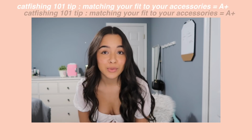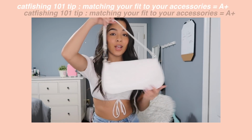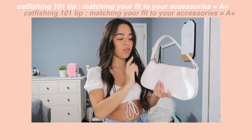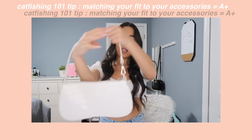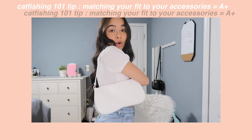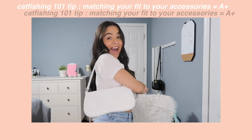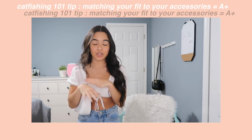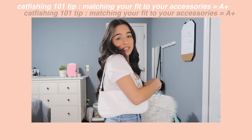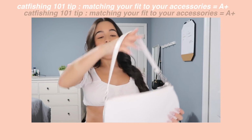Okay, so I'm way too excited about this, but I have this white shoulder bag from Friday by JW Pei. I think that's how you say it. But it is literally so cute. I've been taking it with me literally everywhere, even if I'm wearing just a big t-shirt and nothing really cute, but I just have this adorable bag with me.